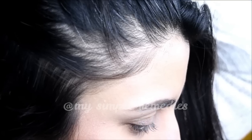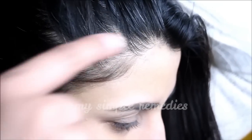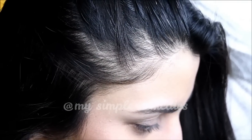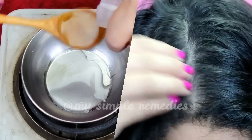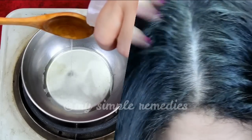Are you suffering from premature graying of hair? There could be 100 reasons for premature graying, but we have a solution to your problem. Today, I'm going to show you a magical remedy that will solve your problem of gray hair. This miracle remedy is 100% natural and effective and will amaze you from the first use. So let's not waste more time and start our remedy.